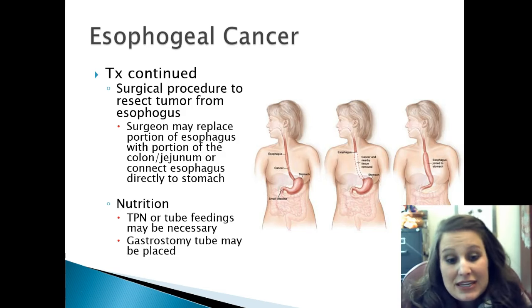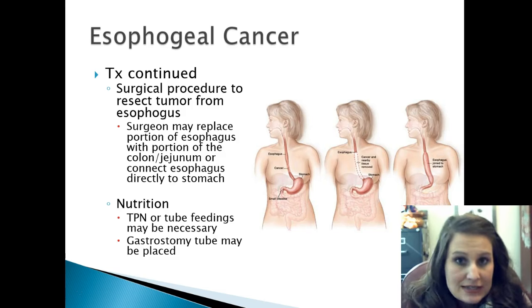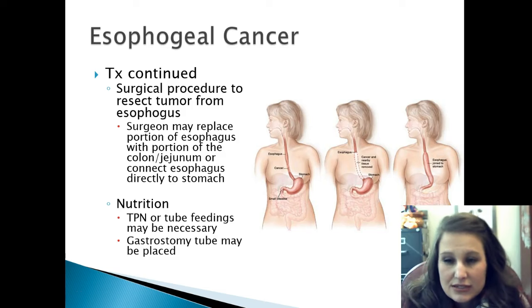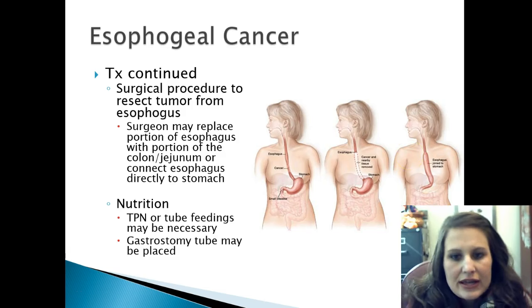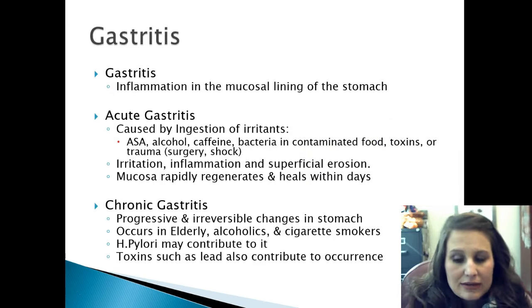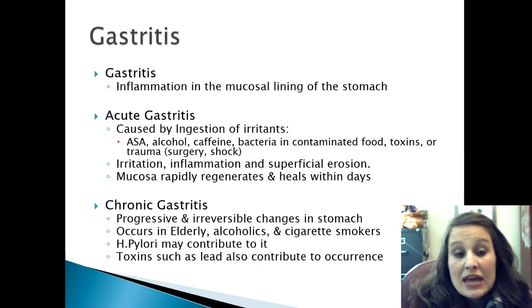Nutrition-wise, they're going to be on TPN and tube feedings. It may be necessary, and usually it's going to be. They might even go ahead and place a G-tube just to facilitate eating a lot easier. Sometimes they can be very sore and just don't want to eat, so a G-tube helps them with that. But they've got to get the nutrition in, and so we've got to be on top of that as well.